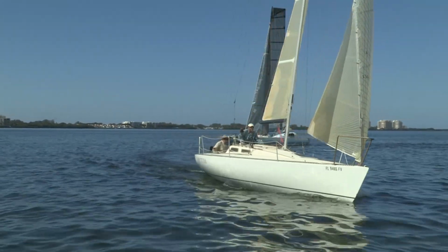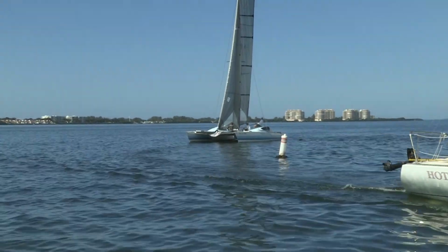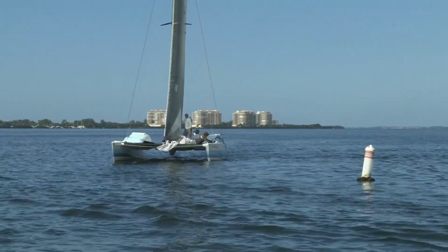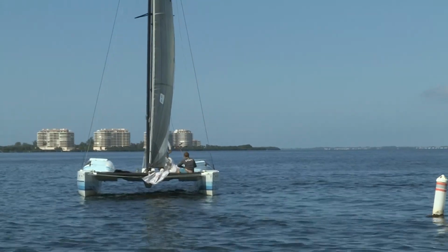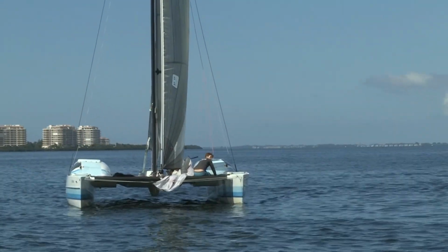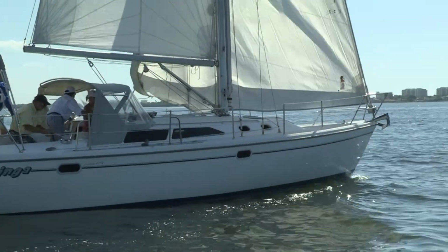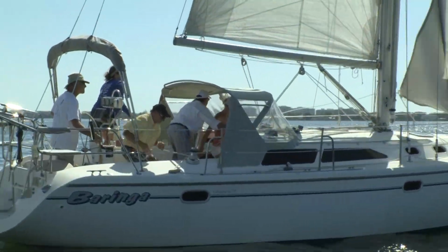A few more boats have rounded. Hot Tuna, followed by Mirage, the fastest boat in the fleet, sets up like a shark hunting its prey. It's only a matter of time if this boat keeps things up, but they'll expect to overtake the lead, while the rest of the fleet gives chase.